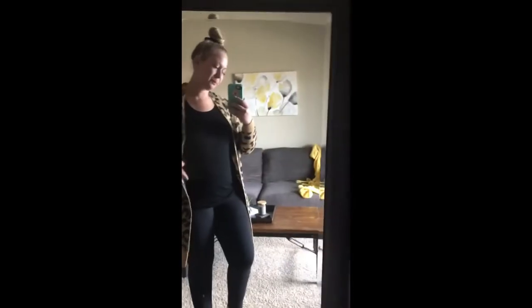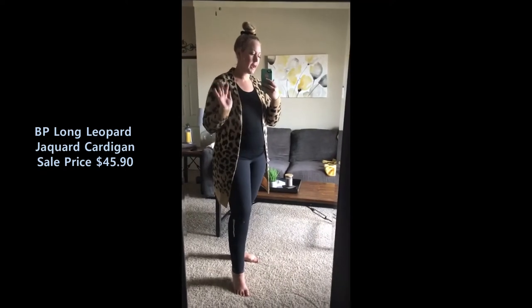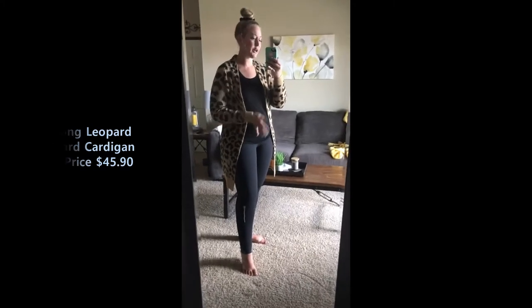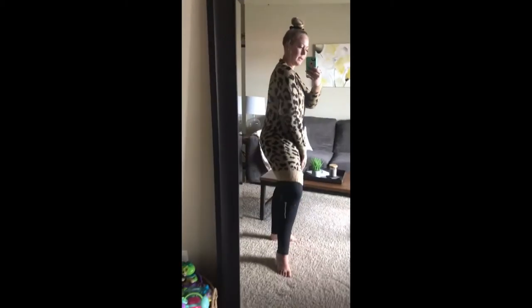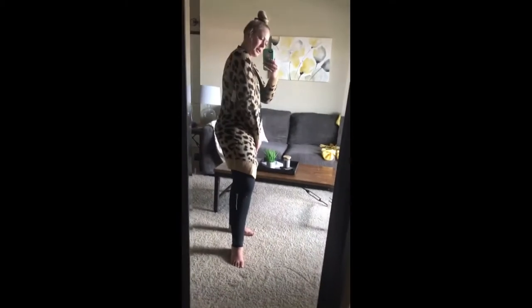Okay, so this is the first little outfit that I put together. This sweater was my number one must-have from the sale. I had to have this. I saw every blogger on Instagram, everybody from YouTube literally had this sweater. It's the BP sweater. It's this really pretty leopard print. Leopard is so in this fall and winter time, so it's just such a good staple piece.